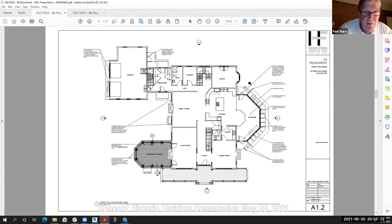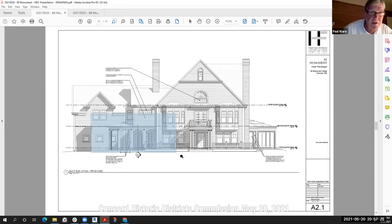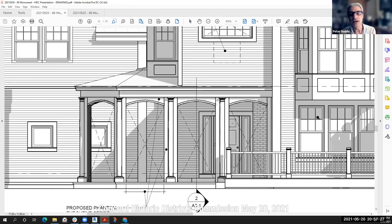And while I have the microphone, I thought the uplighting was to a covered porch near the columns. So anyway, I don't think a site visit's relevant. Okay, thank you. I think I see where we're going here. Abby, what do you think?